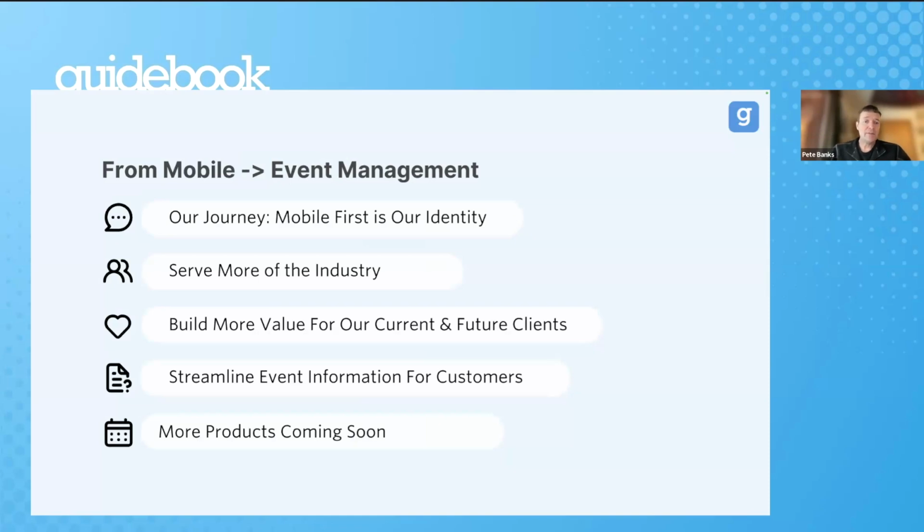I'm going to be speaking about Guidebook's transition from a mobile-first offering to an event management platform. Guidebook was launched back in 2011 with the simple premise that a mobile app should replace paper at an event. Our singular focus at the time was to build the best mobile app for the industry. This is an area where we've been successful for quite a long time. Guidebook's mission has been to provide an easy-to-use content management system for populating an event app, plus a great experience for attendees using that app.